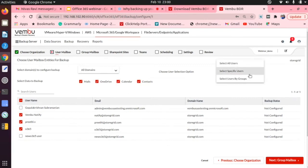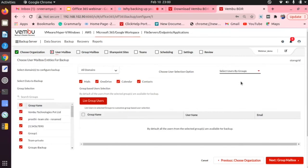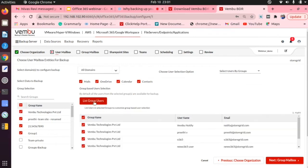The next option is selecting users by groups. If you have created groups in your Microsoft 365, those groups will be listed here, and you can see the list of users associated with the groups. You can even customize this, select the critical groups and list the users here. And from here, you can also select which users you need, and their mails, OneDrive, calendar, or contacts. You can customize your selections.